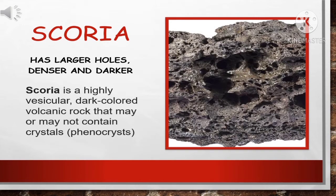Okay, another extrusive rock is scoria. So, what do you notice or observe on the surface of scoria? Yes, correct. So, it also has many holes like the pumice. Pero anong difference ang nakikita nyo between scoria and the pumice holes? Correct, mas malaki ang mga holes kesa dun sa naunang bato, the pumice. So, the scoria has larger holes and at the same time, denser and darker.